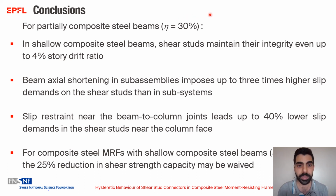Second, unlike in subsystems, in subassemblies, beam axial shortening that occurs due to the accumulation of local buckling imposes up to 3 times higher slip demand on the shear studs. Third, the slip restraint near the beam to column joints leads to up to 40% lower slip demands on the shear studs than away from the column face. And finally, these findings show that the 25% reduction in the shear capacity of studs recommended by seismic design provisions may be waived.